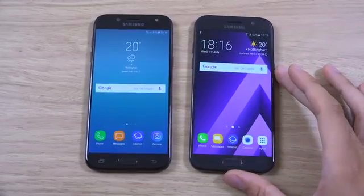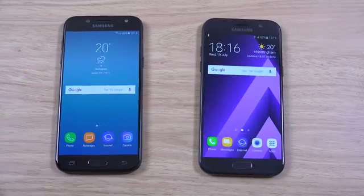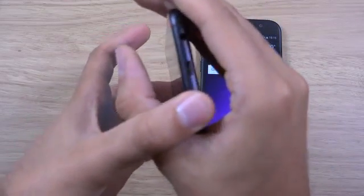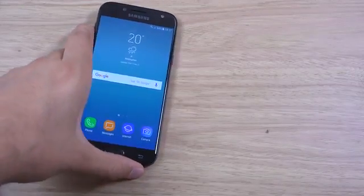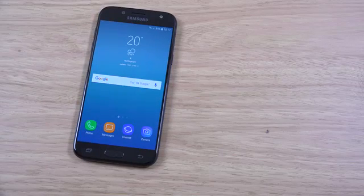To me, if you're looking at these two, I can't really see a single reason why you'd get the J5 Pro over the A5 when you consider how many advantages the A5 has. Also, there's the old type of USB connector down here still, which is a little bit frustrating to see.